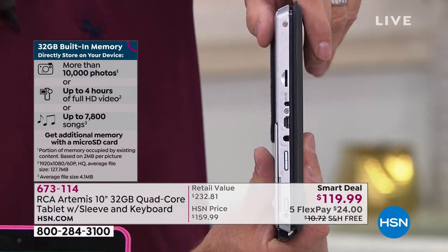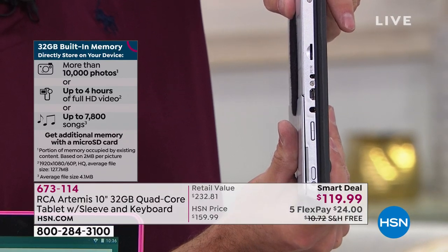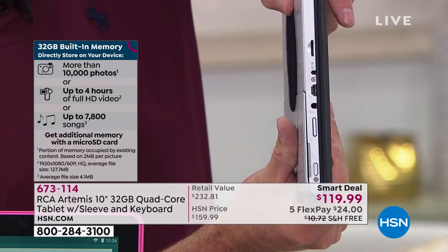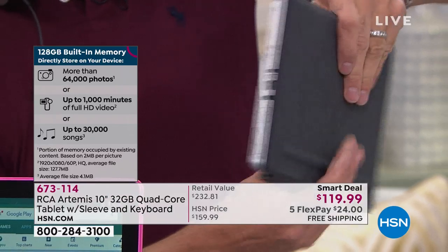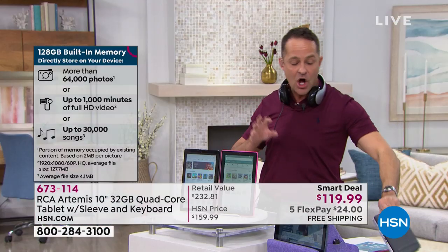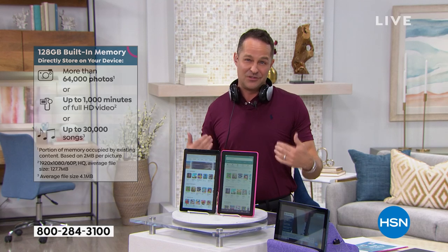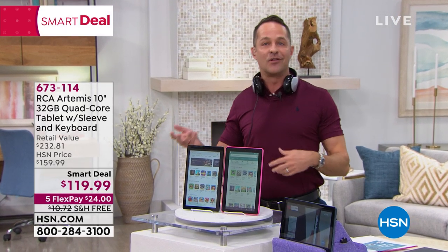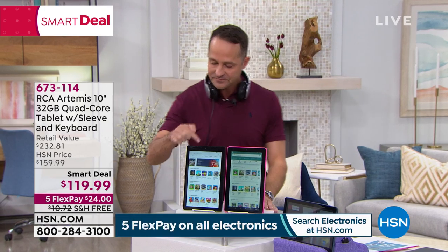You're seeing right now, you can store 10,000 photos, about 4 hours of full high definition video, about 7,800 songs on this. And again, you can quadruple that just by popping in a card. And of course, these days, I think we store less on our devices because we stream so much. Like, when's the last time you downloaded a movie? You don't, you stream your movies, right? But if you need to download a couple before you get on an airplane or whatever, you got plenty of room to do that.